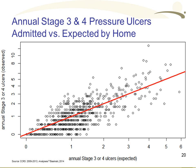This is a graph showing the variation in admitted ulcers by home. So using the analysis of risk factors for the prevalence of ulcers at admission, we can predict for any home, given the case mix of patients that come in, how many we would expect to have come in with a pressure ulcer. You can see for many homes that is anywhere between 0 and 6 ulcers, or for all homes, it's between 0 and 6 ulcers for stage 3 and 4 ulcers. Remember, that's roughly only 1% of ulcers.